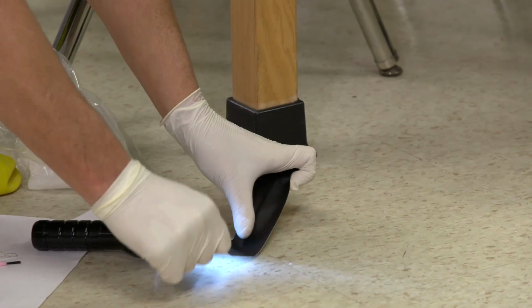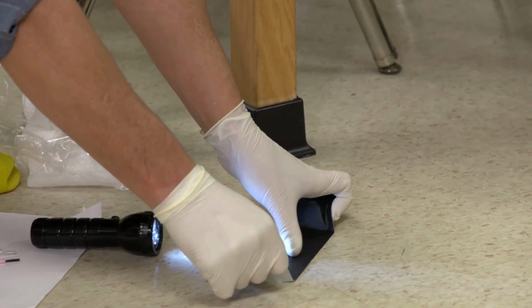Repeat this procedure if mercury can be seen on the floor where rugs or carpet have been removed. Use an eyedropper to collect mercury beads if this is easier, and squeeze the mercury out of the dropper into the same zipper-top bag or plastic container. Now clean up the mercury in the spill area that you cannot see.